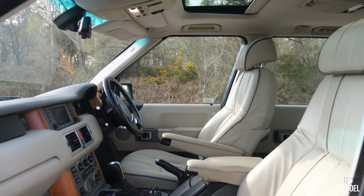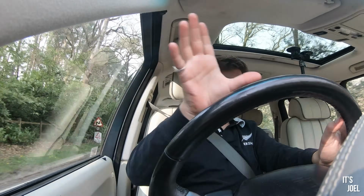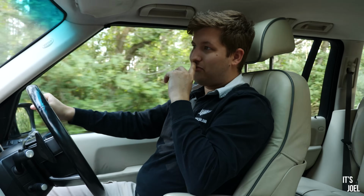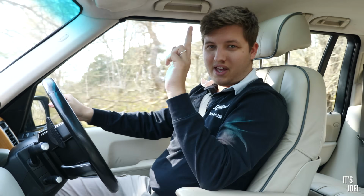So fingers crossed the next thing you see with this Range Rover won't be a doom and gloom title. It will be using it for something I've intended to buy it for, and/or restoring it and replacing some things to make it look a little bit more original. Otherwise, I've got a Maserati update coming very soon. Actually, that's not good news if I'm honest with you. And the Jag, well, we've got all sorts coming for the Jag. We've got brakes next week, new tyres coming for it, and I'm also getting that car remapped.